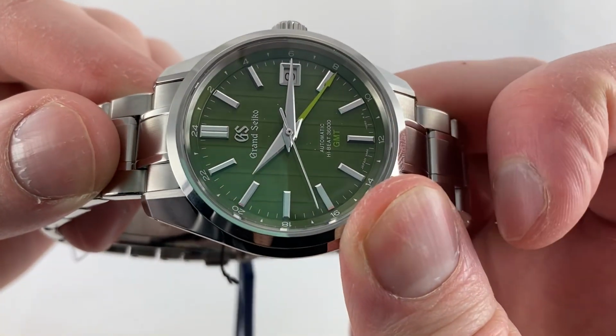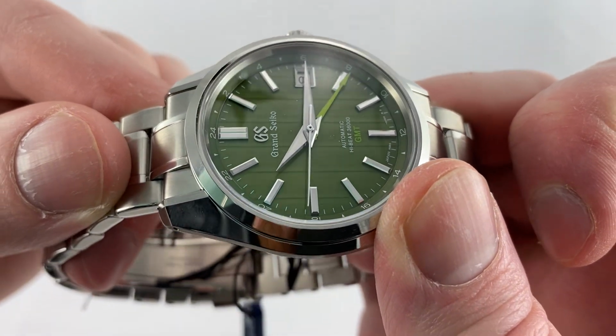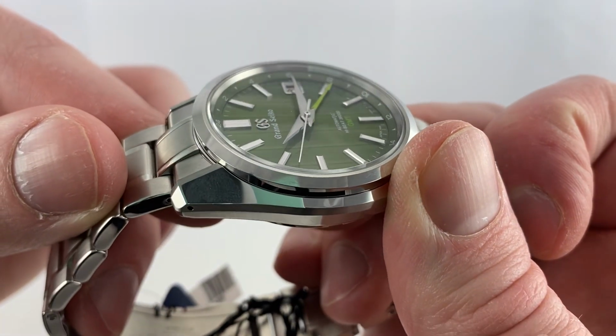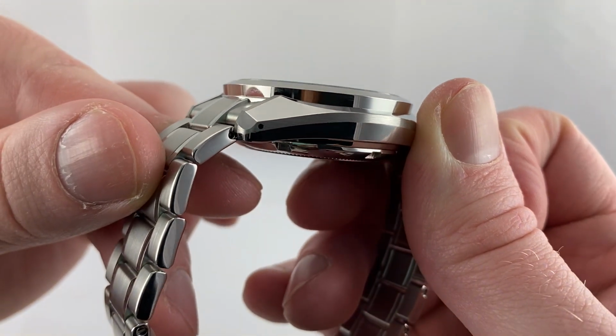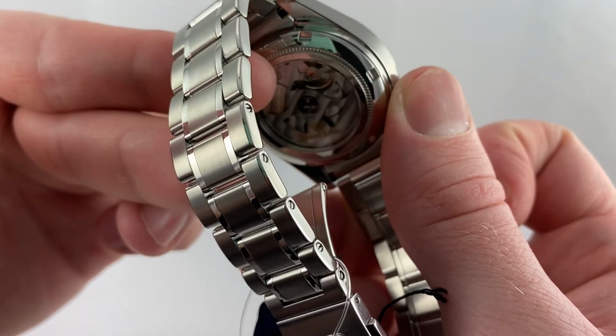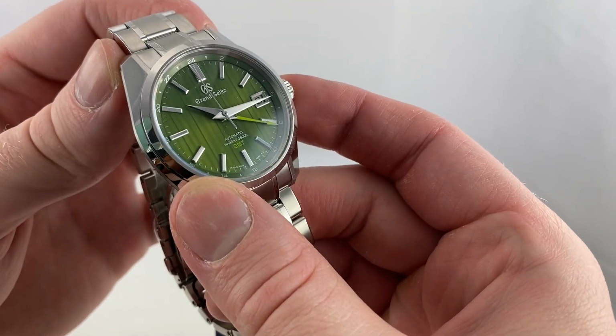Grand Seiko. I really can't find too much about this watch that I don't like, but if I'm missing something, guys, let me know in the comments below, because I would like to hear about it. Yeah, look at that polishing, guys. It really is next level.